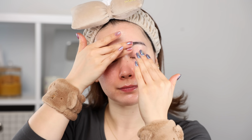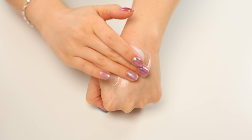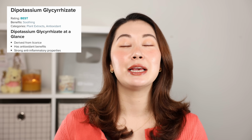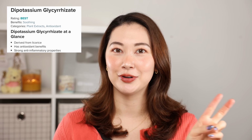I have tried multiple milky oil-based cleansers to remove makeup and such, but this was the first milky wash, a water-based cleanser, and it is specifically marketed to be a morning cleanser too. It does use amino acid-based surfactants to cleanse without stripping. It also has glycerin and yogurt extract to help with moisturizing and to strengthen that skin barrier. And then it does also have dipotassium glycerate. This ingredient is going to come up a lot in this video, so I'm just going to call it licorice root extract, because that is what it is, to help soothe the skin too.